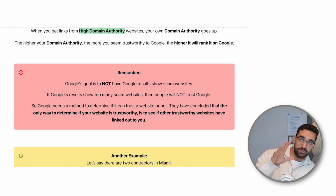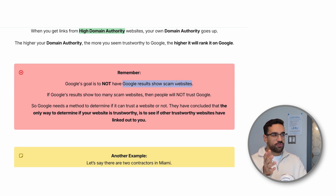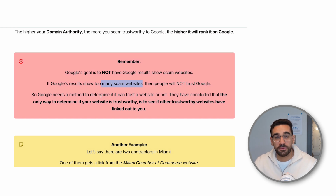And you need to keep this in mind. This is a good reminder. Google's big goal is to never have Google results show scam websites. If you searched for bathroom renovation Ottawa in that first example, and the first 5 websites were all scams, all people running terrible businesses that just take your money and leave, this is a terrible scenario for Google, because if Google shows too many scam websites, then people will not use Google anymore. They'll be like, Google just has a bunch of scam websites, I'm not using it anymore. So Google doesn't want that to happen. They want people to keep using it.